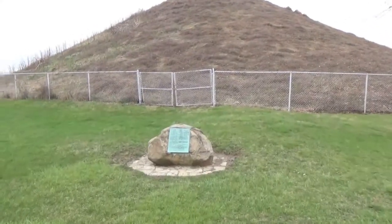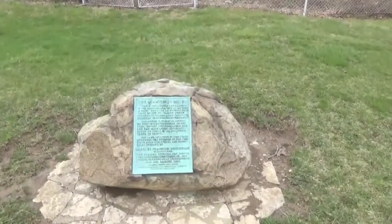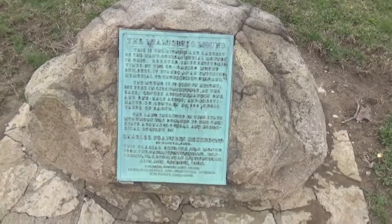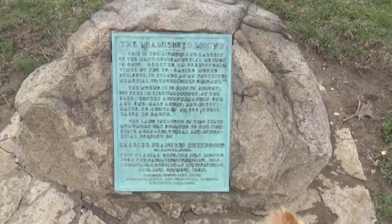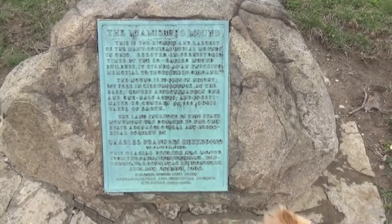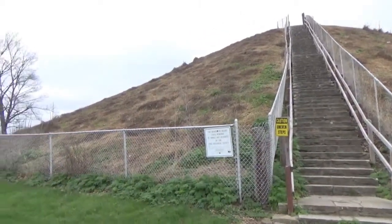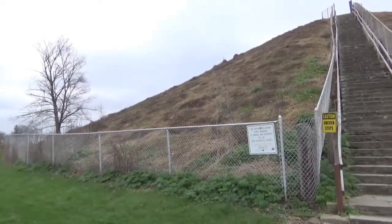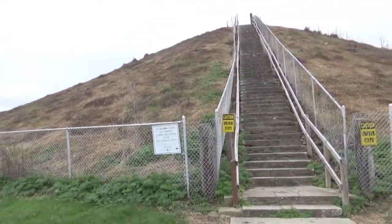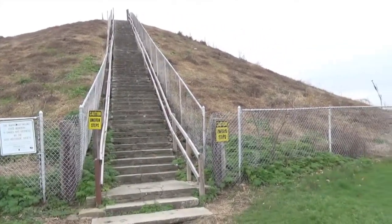And here we get to see my faithful partner attempt to read the older plaque that sits at this location. On this side of the mound, as you can see, there are steps that lead to the top. The steps are not in the greatest of condition, so you climb to the top at your own risk.